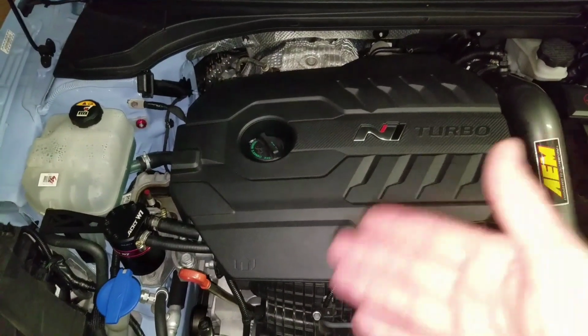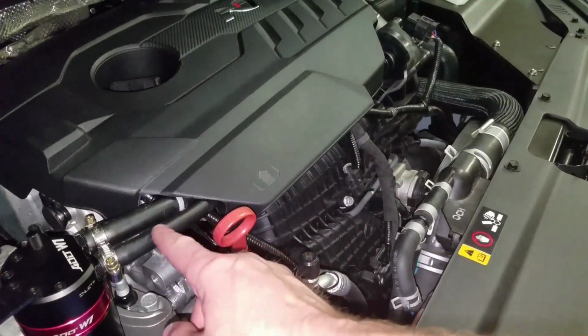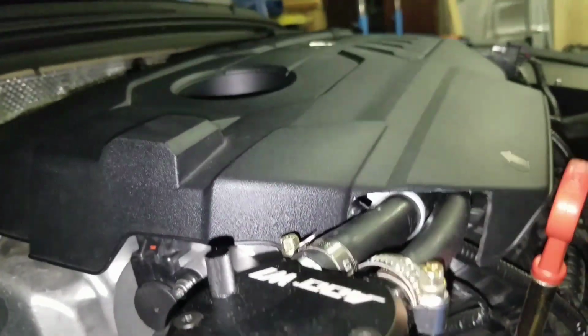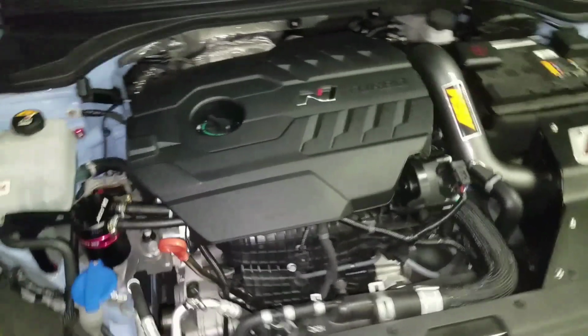Cover is on, looks clean from the top, can't really tell. Obviously when you come over here to the side, you're going to notice that the hoses are going through, but no more wear. The clearance is really good on this. No more rubbing. Sanded that down. So we're good to go on that.